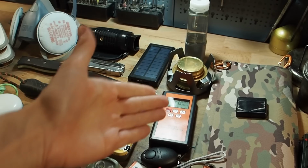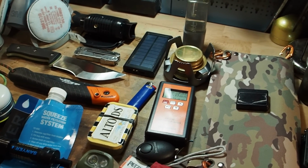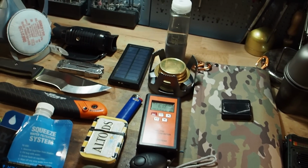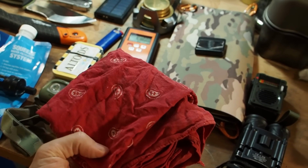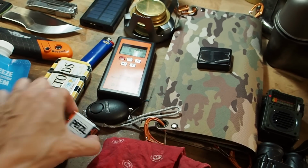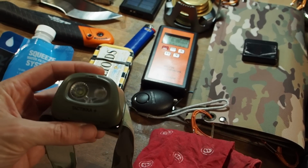Of course, besides the water, you are also going to need some food. And dehydrated food is going to be the best and lightweight option, but there are many other foods that you can use too. Okay, next, we want to have a small bandana. It's good for many things, cleaning and stuff. Then here we have an extra battery for my tactical lamp.